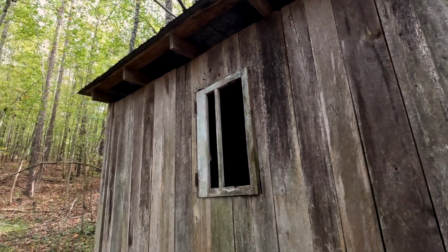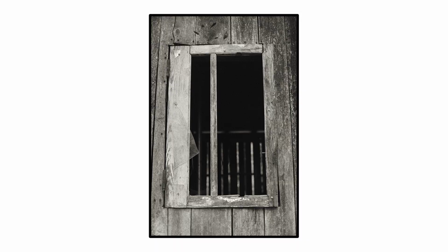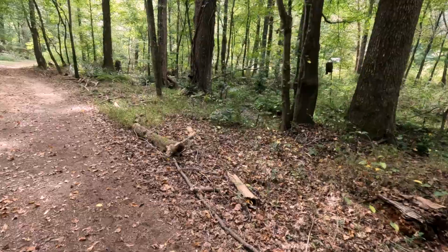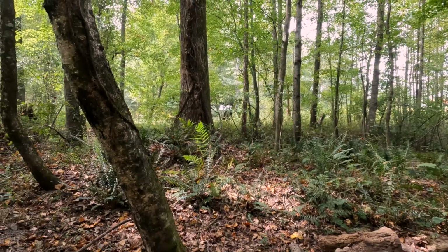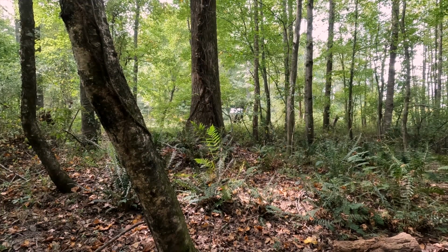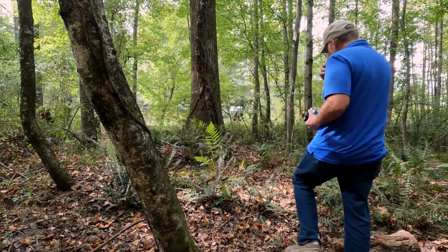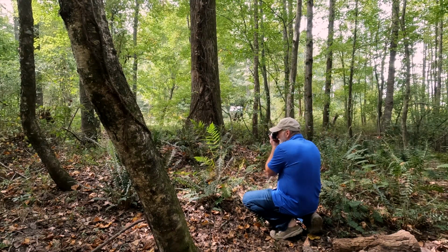Maybe. Sure. 1/60th of a second at 2.8. When the leaves start changing, I'll need to bring some color film out here. So there's some ferns right there in the light. So we got some backlit here.